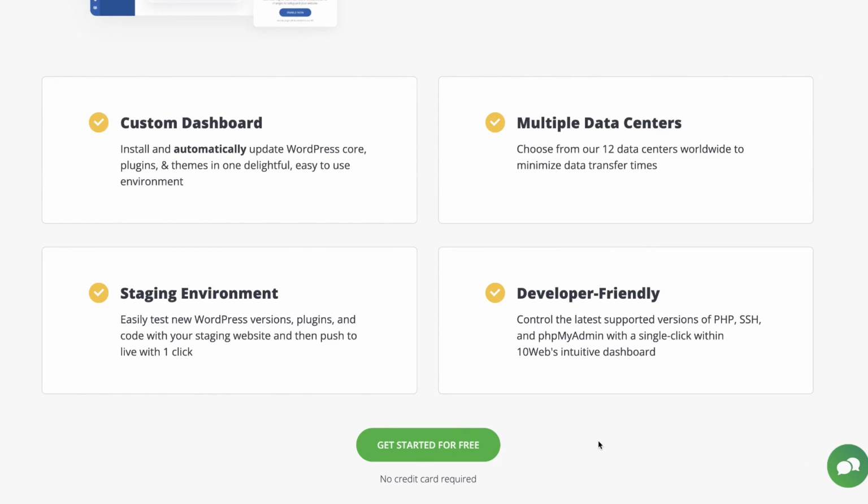There are other hosting companies out there that are going to charge you for that feature. This feature is included in your plan.